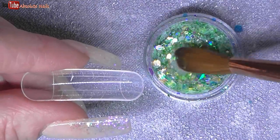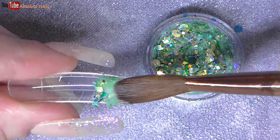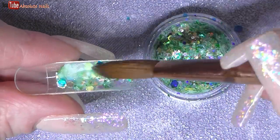Okay, on to the raw glitters now, and all I'm going to do is dip my brush in the liquid, pick a ball of clear acrylic up, dip it into the raw glitter, and then add it to the jewel form. When these are all dry, we'll open these up and see what these look like.